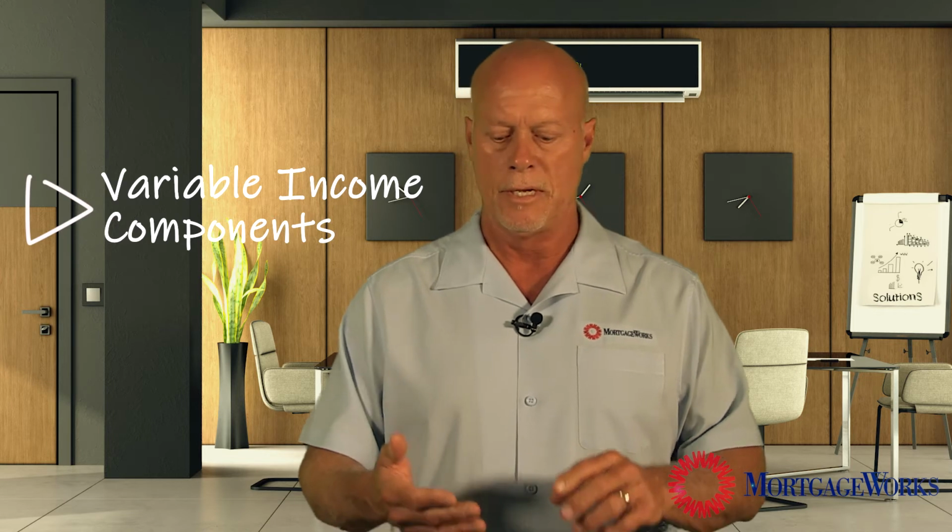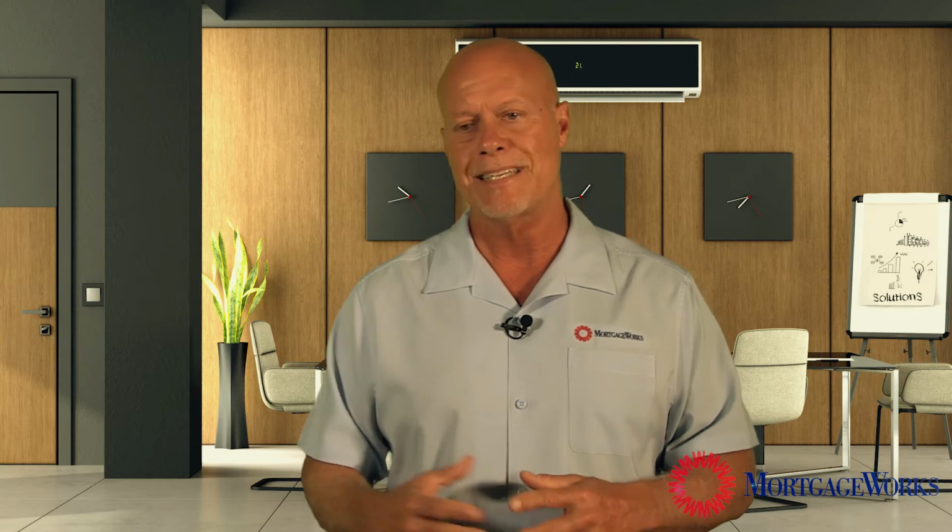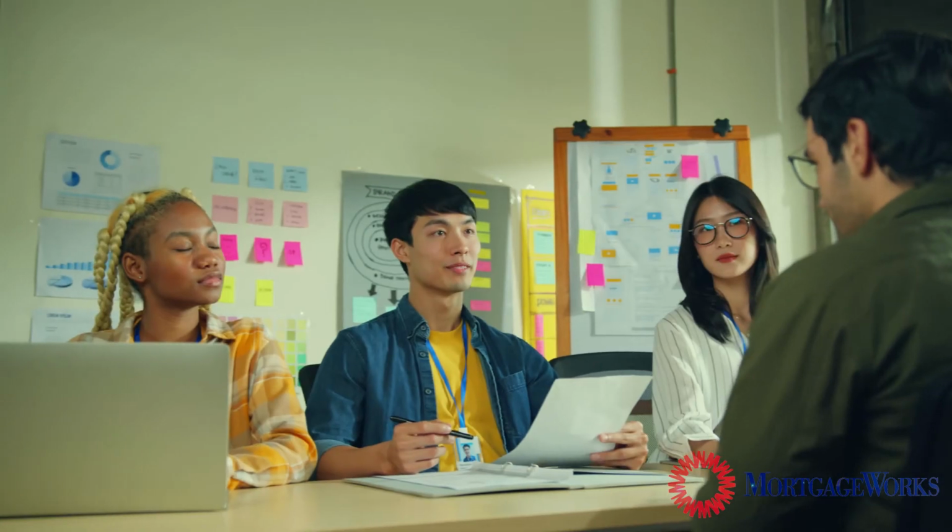The other thing to be aware of is if you have variable income components, bonus, commission, overtime, or if you're self-employed, then generally speaking, a lender is going to want to see at least a 2-year average of that kind of income in order to calculate a stable monthly average. Sometimes 1 year is sufficient, but you can plan on at least 2. So if you've just started a job or a business where you're going to have variable income components, you may have to wait a while.